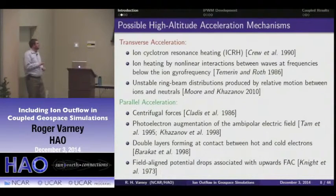There's a theory that has been worked on a lot by Barakat and Schunk: if you have hot magnetosheath electrons in contact with cold ionospheric electrons, the two populations shouldn't mix, and instead they should form an electrostatic double layer between them. When ions get to that double layer, they get accelerated across it. And then lastly, we just know that there are field-aligned potential drops up in the high latitudes, because that's what accelerates the auroral particles inwards.